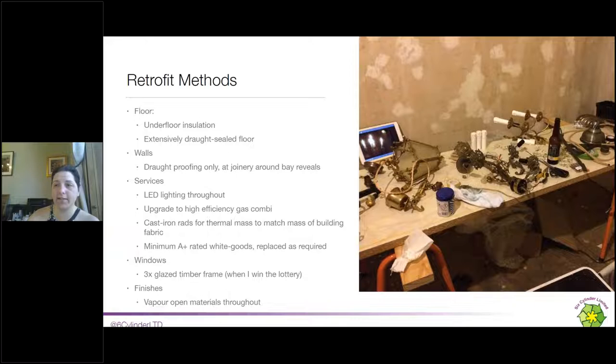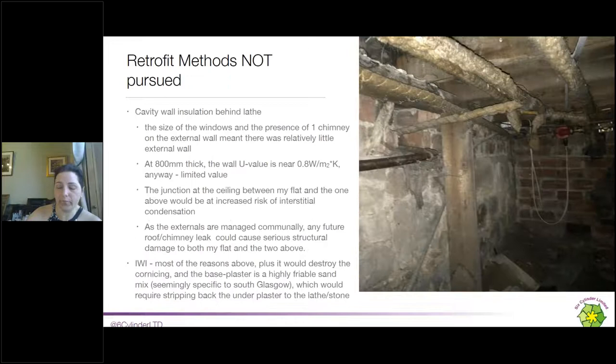Minimum A rated white goods. Eventually I'll get the timber windows replaced, though at the moment timber is at quite a premium. And vapor open materials throughout. So there are specific things I didn't pursue quite intentionally.